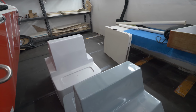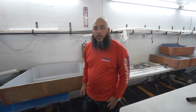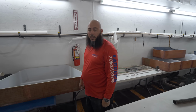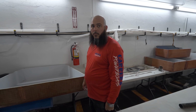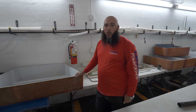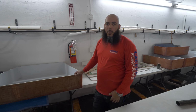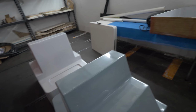Is there a reference where they can see? Some of these people really visualize themselves already building a boat. Is there a way that they can see the actual color options available, like a manufacturer? I don't have the program right now, but we're working on it. That way the guys can go into our website and pretty much design their own boat and get an idea of what it's going to look like. Okay, cool. All right, guys, let's go.